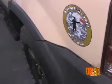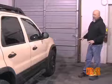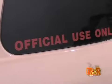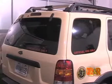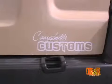We blacked out the wheels. We did all the black work on the car, trying to give it that military theme, but still be a good daily driver. Of course, we labeled it for official use only. And a couple of different logos in different places. And we branded it. We even put our name on it. We were so proud of this one. What gets me excited about what I do is the person I'm working for.